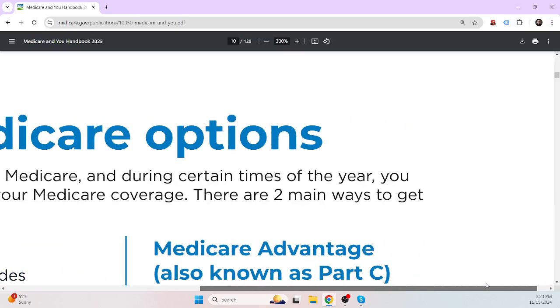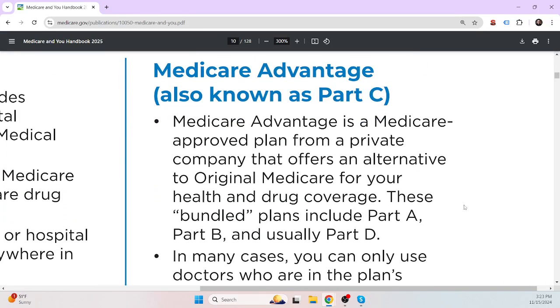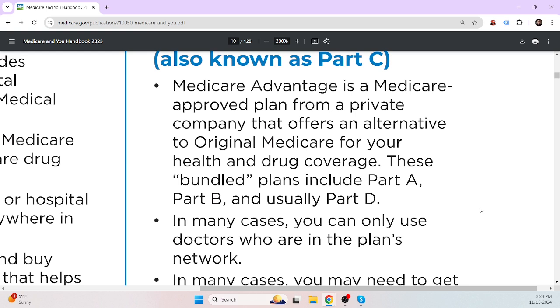So I'm going to just blow this up for you and then slide it down so we can read it together. Again, Medicare Advantage is an alternative way to receive your Medicare benefits, and it is a managed care plan through a private health insurance company. When you choose a Medicare Advantage plan, it's a Medicare approved plan from a private company that offers an alternative to your original Medicare for your health and drug coverage. These bundled plans include Part A, Part B, and usually Part D.